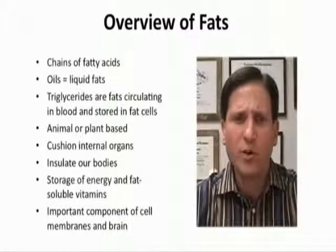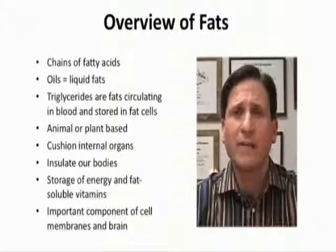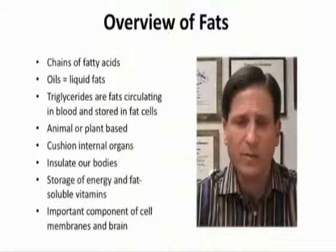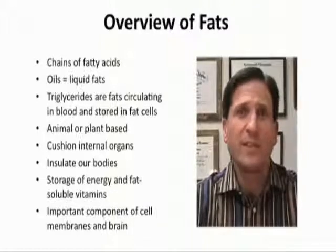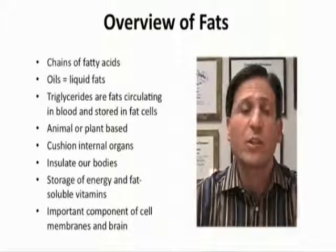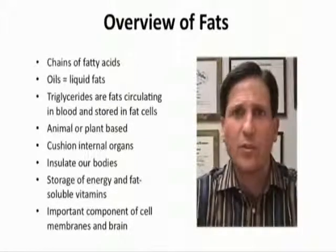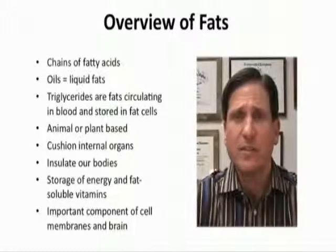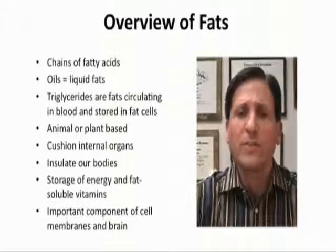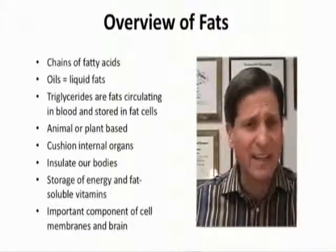Fats serve a very important purpose. They cushion our internal organs. For example, our kidneys are surrounded in a generous fatty envelope that protects it. Fat causes insulation of our bodies, helps keep us warm in the winter. That's why thin people tend to need more sweaters in the winter than people who are carrying more pounds. Fat is a means of storage of energy and fat-soluble vitamins. When we run out of stored energy in the form of glycogen in a prolonged endurance event, we then rely on our fats. Fats also are an important component of our cell membranes and our structural integrity of the brain.